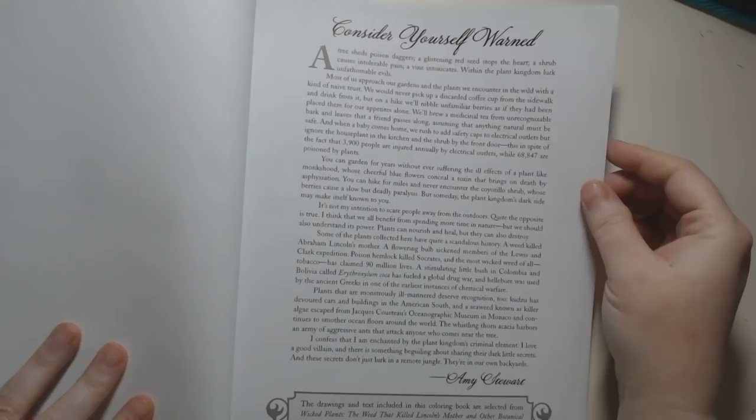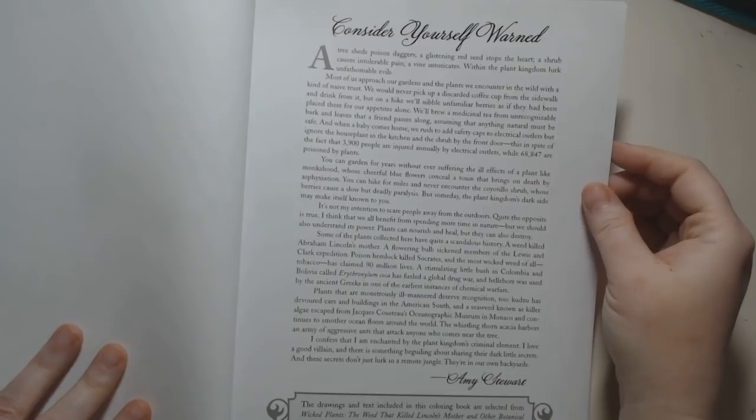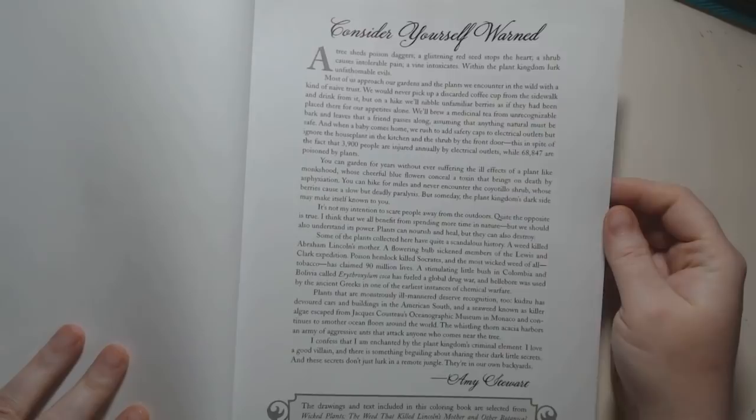Consider yourself warned. A tree sheds poison daggers. A glistening red seed stops the heart. A shrub causes intolerable pain. A vine intoxicates. Within the plant kingdom lurk unfathomable evils. Unknown evils, okay? Let's just... Anyway.